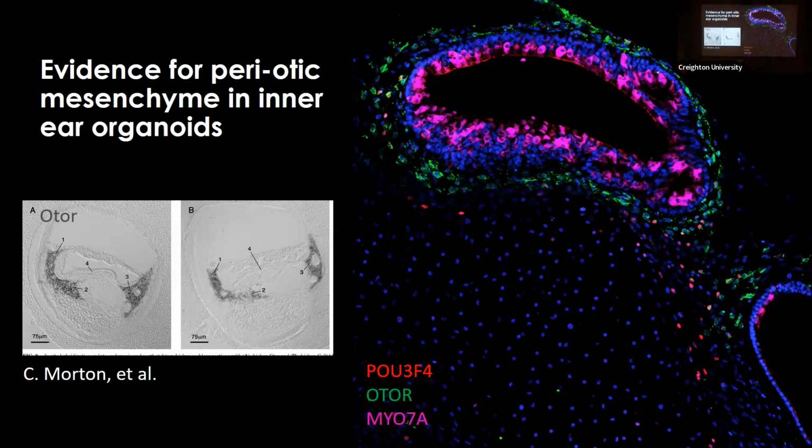So I'm not going to talk about hair cells. I figured we'd beat hair cells to death by this point. A couple key insights here: we do see periotic mesenchyme forming surrounding the sensory epithelia, which is interesting to see. That's labeled by this very specific marker, otoraptin, OTOR, as well as POU3F4, which is labeling these periotic mesenchyme cells.